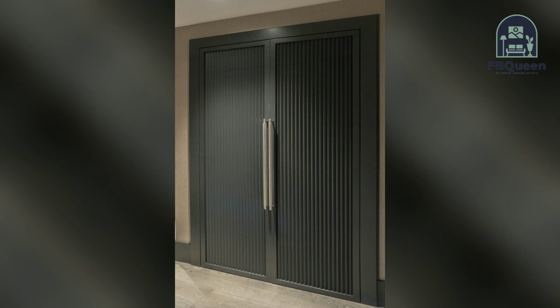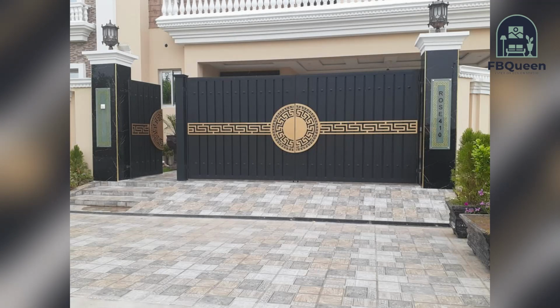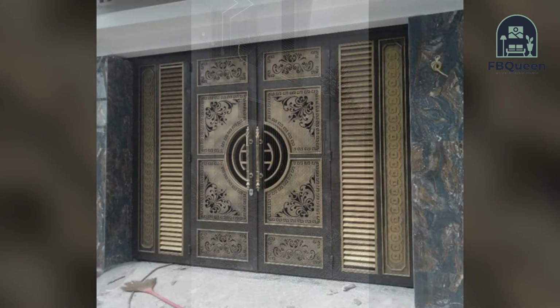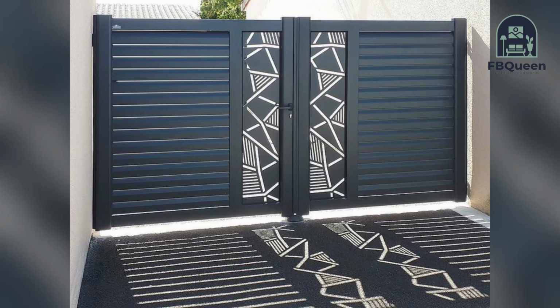The best quality main gate design will serve you with safety and a sprinkling touch of creativity on the entrance. Gate design can offer you functionality with beauty. Let's talk about some attractive modern main gate designs to offer you the best solution that fits your home.